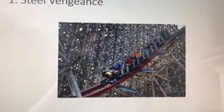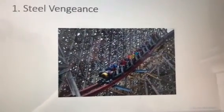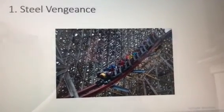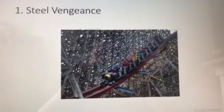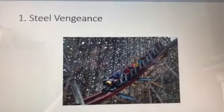And honestly, number 1 is Steel Vengeance. My gosh, this is an awesome coaster. It's really smooth. The airtime is unbelievable. The inversions are crazy. And sadly, the trims were on, but they didn't affect the ride too much.